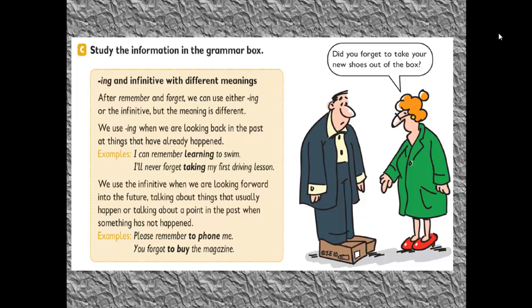Now let's do practice number C in our books, page number 58. Study the information in the grammar books. On the right we have a picture. We have a woman saying to this man, "Did you forget to take your new shoes out of the books?" And on the left we have study books: ing and infinitive with different meanings.